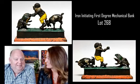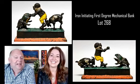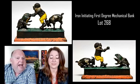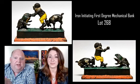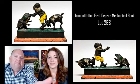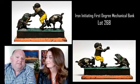Very impressive. We've had 9 auctions with Cyber toys, and this is a very rare bank in very, very nice condition. So really, a lot of great action. The coin sort of goes in the boy's hands here. When you press the lever, the goat flips up, pushes him into the frog, and deposits the coin.